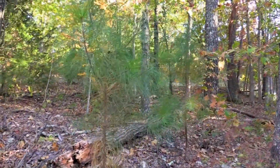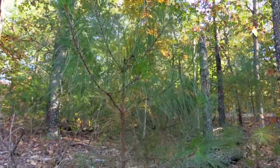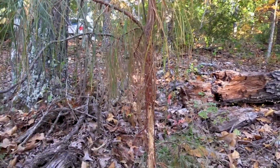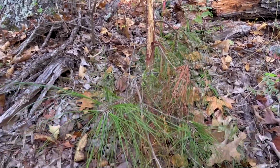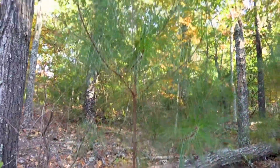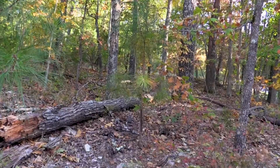As we've said in many of our videos here in Cherokee Village, when you start seeing the rub on the trees, you know you have wildlife. And look at that. Look at that rub. Somebody's been through here rubbing. But that's going to be a pine right there. Then you've got another little pine over here.